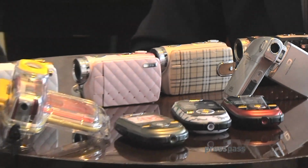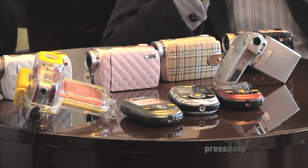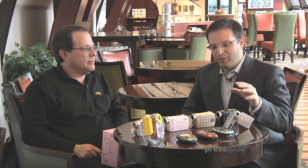DXG makes my favorite cameras. I think you make the greatest cameras in the world. There's no doubt. We've played with all the ones you have out on the market right now. We've gotten a chance to really put them through their paces and use them. We've shot a lot of great videos with them. Tell me about the new products.